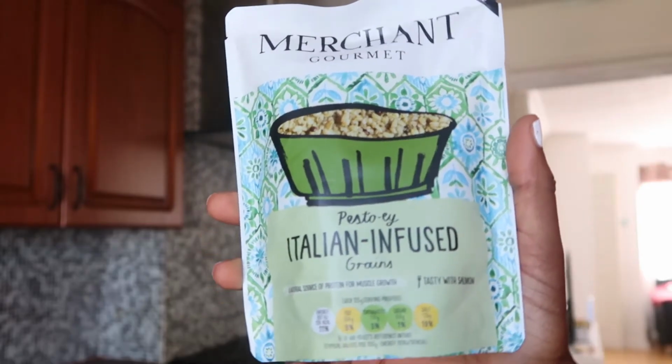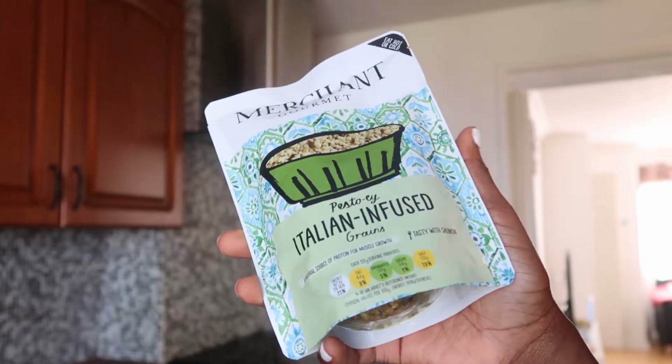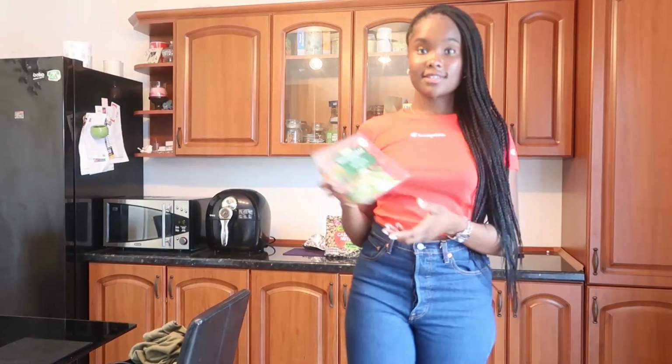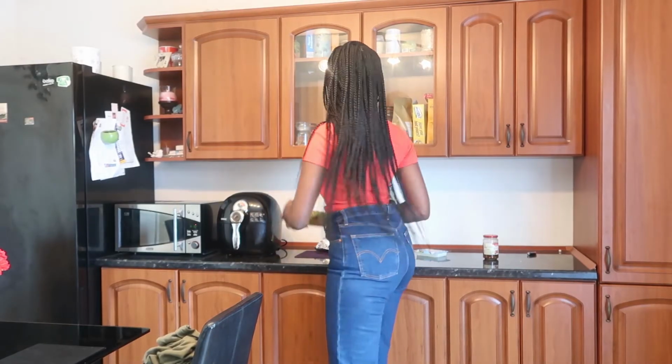I start off with using these grains. I like adding this because it adds some weight to the salad and I'm not just eating lettuce. Whilst that's cooking, I'm gonna make the salad-y bits, so I'll show you. So this is the salad blocks I used. I just got the smaller one.